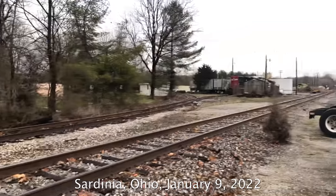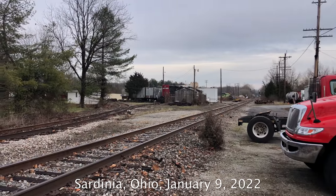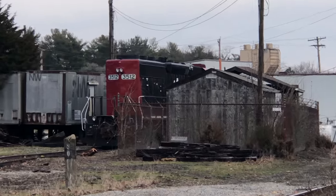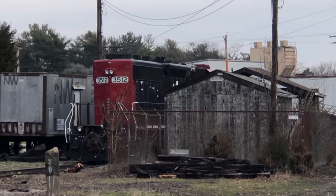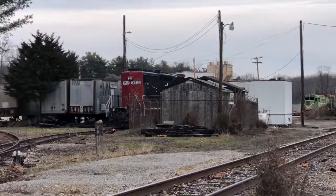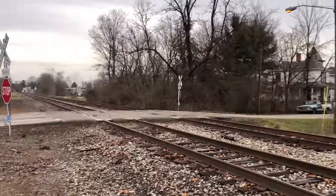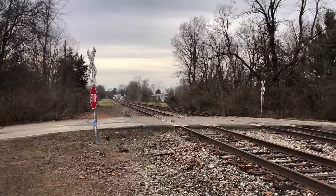Okay, we're in Sardinia now. Downtown Sardinia. Now I'm at the west leg of the Y. There's the new locomotive that they have. They haven't used it yet. It's a six axle. I'll get some better pictures than that. But here comes the train. It comes from that way right there.